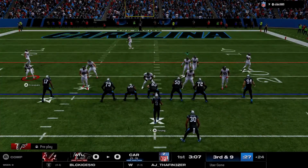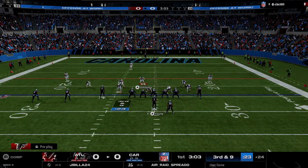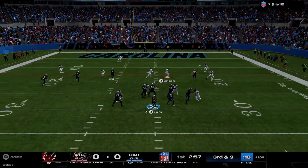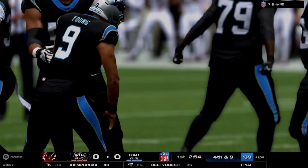Play 10 of this opening drive. And here's 3rd down. Throwing is Young. And that is incomplete.